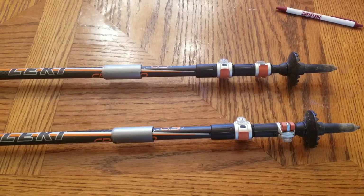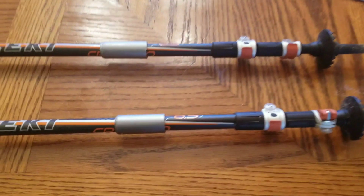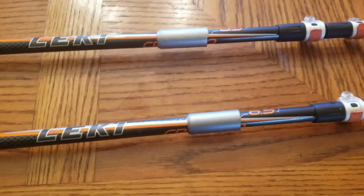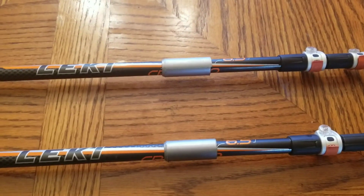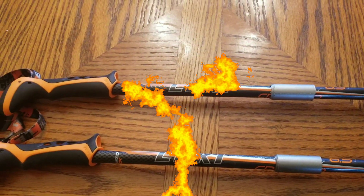With the couple hundred miles that I've got on them, they work fine. I don't have any complaints about them. I have put some duct tape on both of them just to store it and make it a little easier. But those are my trekking poles.